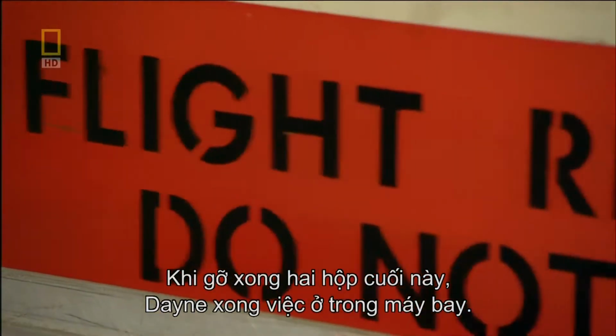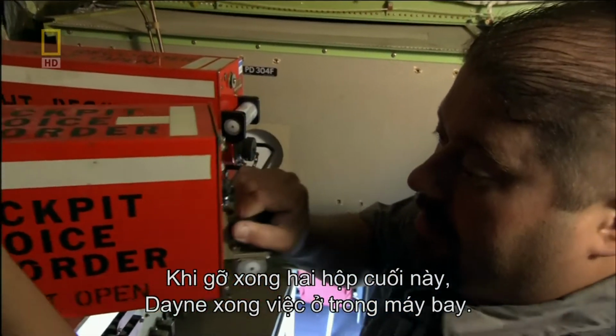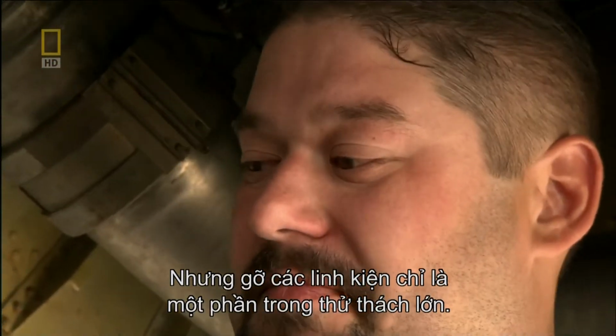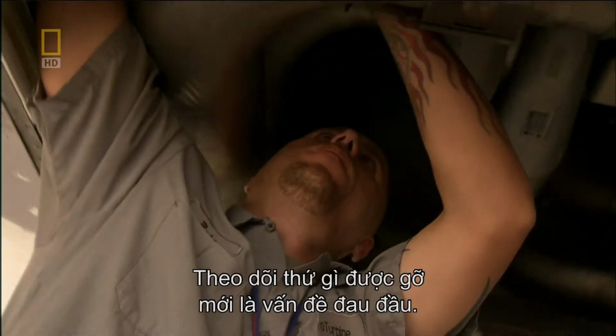With the removal of these final 2 boxes, Dane's job inside the plane is done. But the removal of parts is only a portion of this enormous challenge. Keeping track of what's removed is a mind-boggling affair.